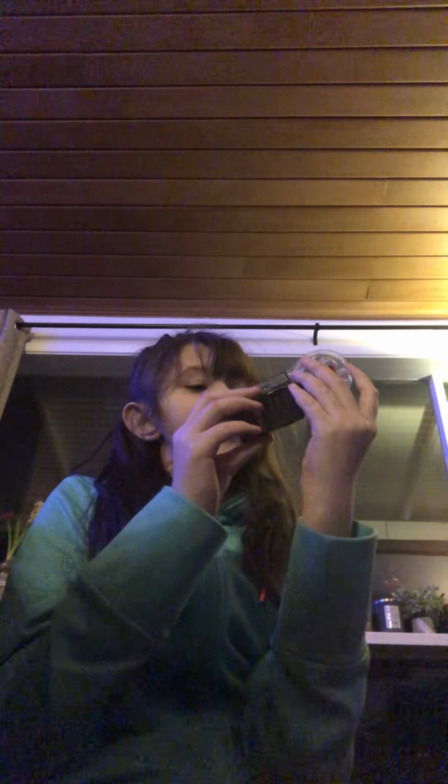And then these are the other ones, which I thought was cool. These were $2 on clearance. And then these ones also I thought were cool. And these were $4.99.